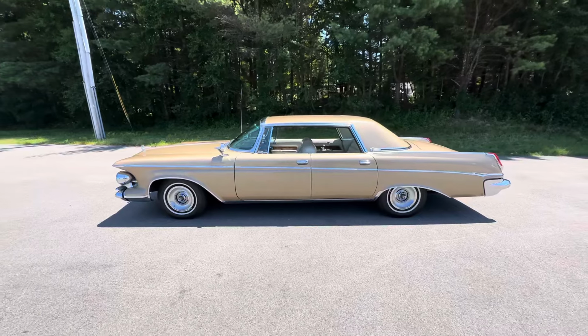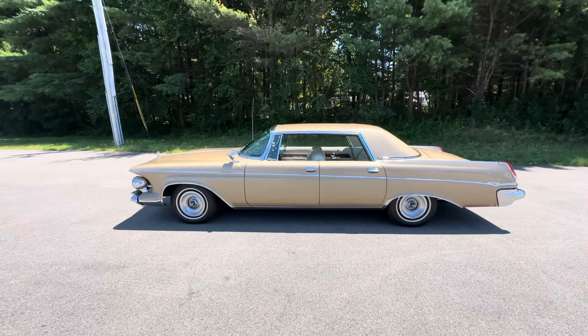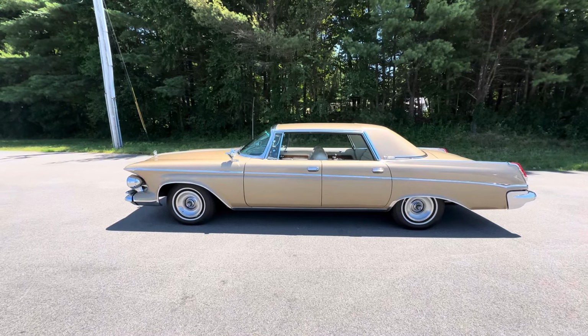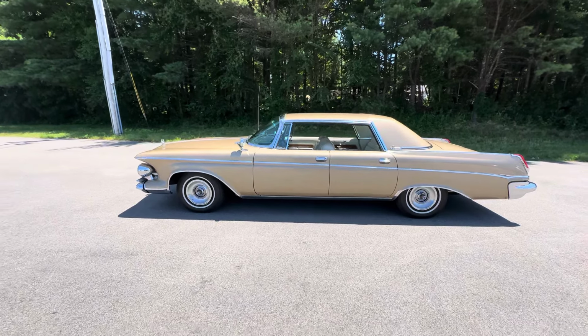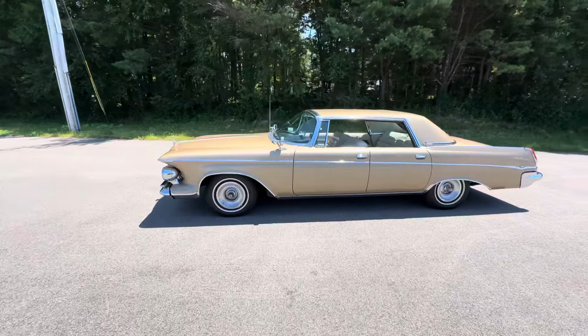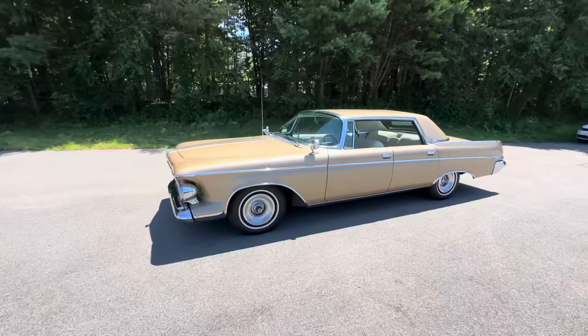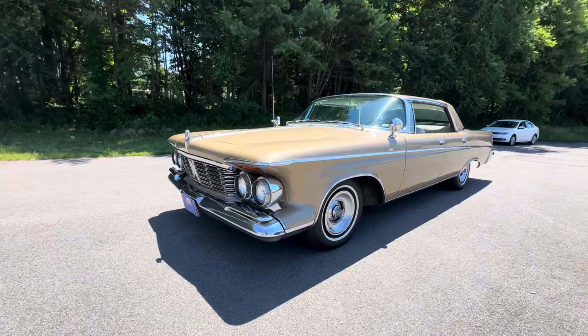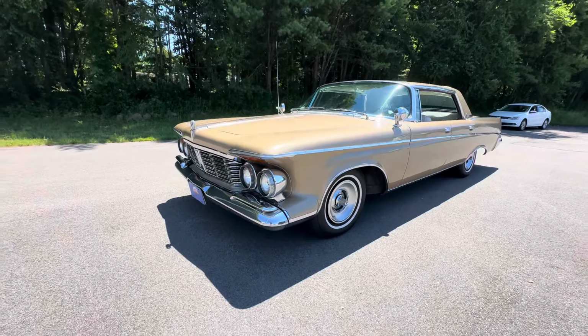Orphan Car Garage pricing on this beautiful Survivor 1963 Imperial in Mayan gold with a beautiful alabaster white leather interior. $23,900. These cars, in my estimation, are way nicer than a Cadillac or a Lincoln of the same vintage.